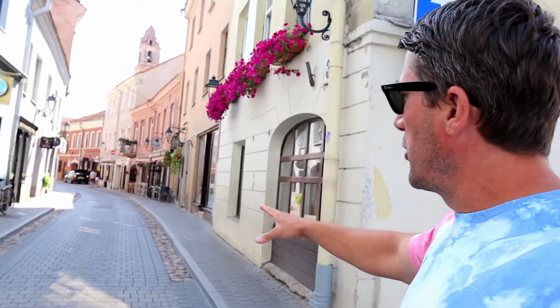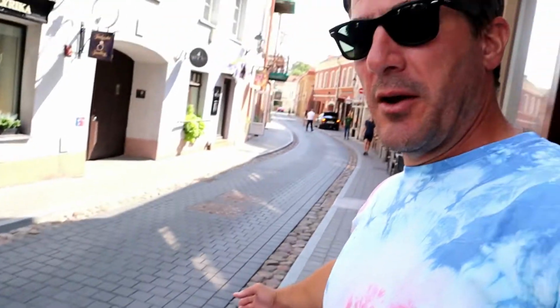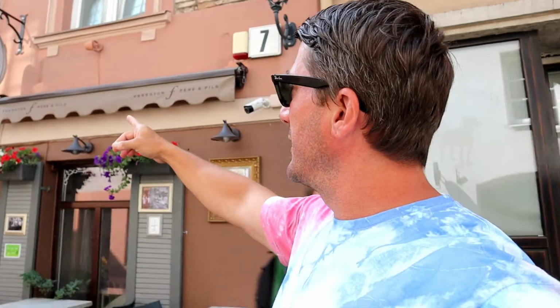This street here reminds me of when I was in Riga, Latvia, and their old town. And if you haven't seen that video, I'll go ahead and throw a card up there right now. You can check it out, but really narrow. The streets have rocks and stones on them. Just a really cool street to explore. Wow, look at this guy. He's skateboarding on these stones.